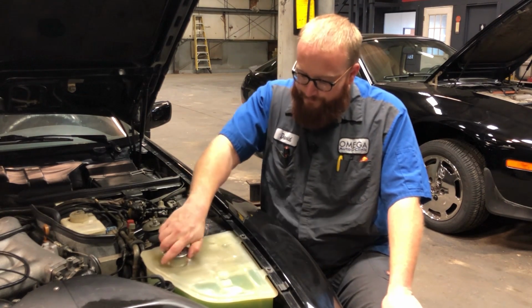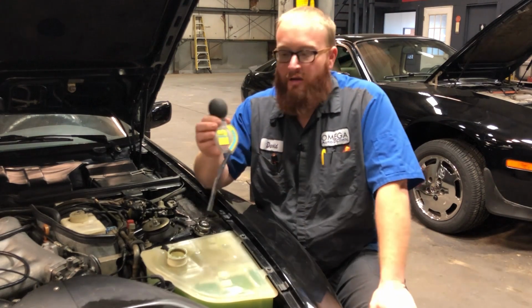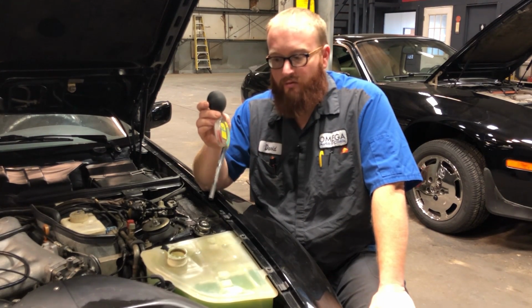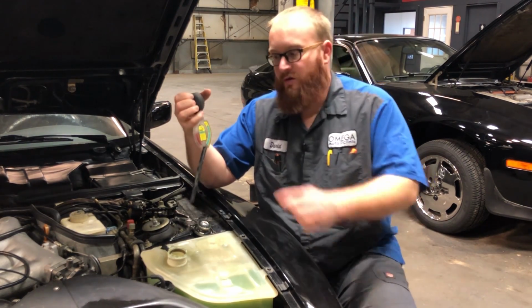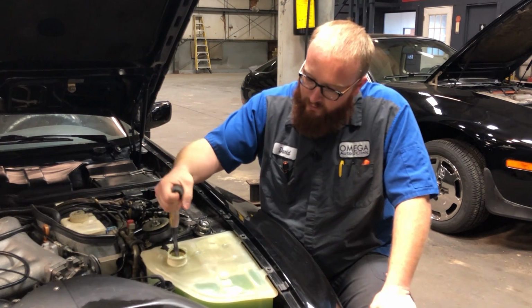Another thing you can do is purchase one of these at an auto parts store. They're usually $5 or something. They're not very expensive. Some are even $2 or $3. And what you're going to do is squeeze the bulb, suck up some antifreeze, and it's going to give you a reading on the side, the freeze point. So we'll go ahead and do that here.